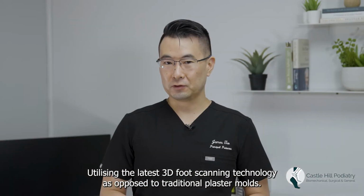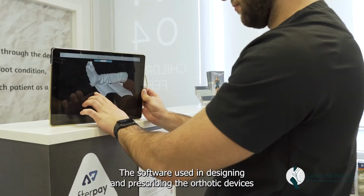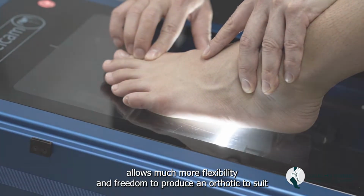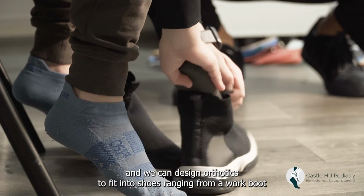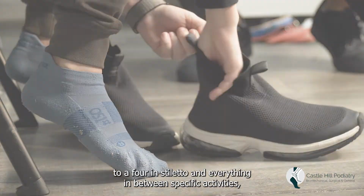Utilizing the latest 3D foot scanning technology as opposed to traditional plaster molds, the software used in designing and prescribing the orthotic devices allows much more flexibility and freedom to produce an orthotic to suit any application. The options are limitless, and we can design orthotics to fit into shoes ranging from a work boot to a 4-inch stiletto and everything in between.